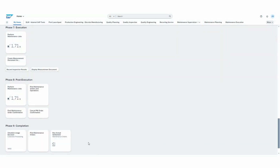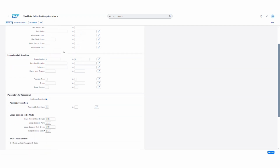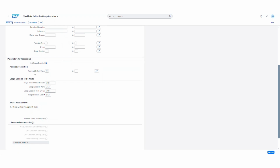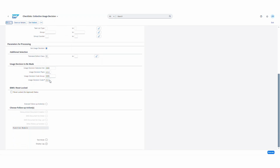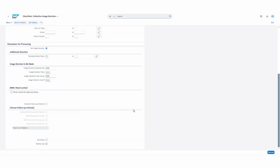Let's step into the shoes of the maintenance planner again. So let's close the checklist. We have a program available that can be processed in the background as a job for scheduled purpose. In my demo now, I'm choosing this program to close the checklist manually. I'm tolerating some rejected characteristics, so that means I'm accepting the inspection lot. By using the dedicated usage decision, we are triggering then follow-up actions.